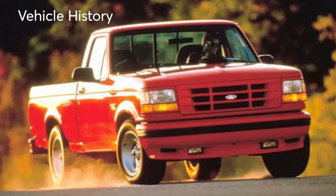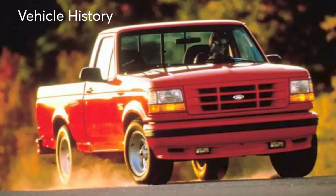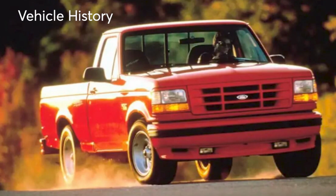So let's stand way back here. Lightning, Ford Lightning. For those of you who remember, about 20 years ago, there was another Ford Lightning, which was a performance version of the Ford F-150. And to your point, Mike, this thing's way more powerful than that thing ever was. But of course, that thing used tons of gas. This thing doesn't use any.